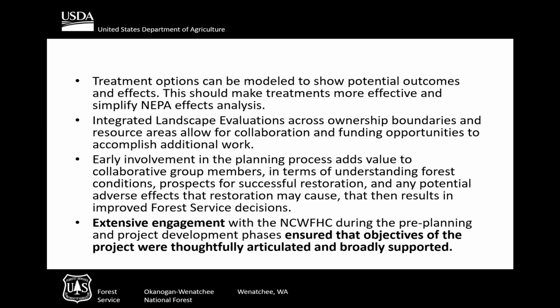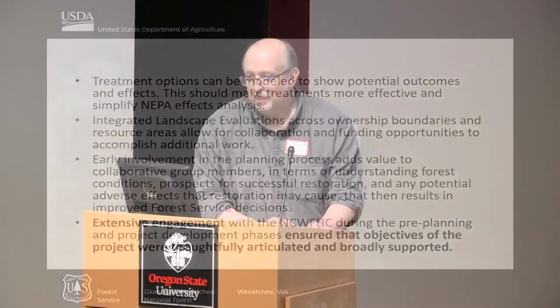And that extensive engagement really helps to ensure that those objectives are supported through the process when we go into implementation. By taking that extra time to have them engaged, that increases the likelihood of our success, because we have engaged them and we end up with additional support for getting things implemented. And that's the end of what I had. Any questions?